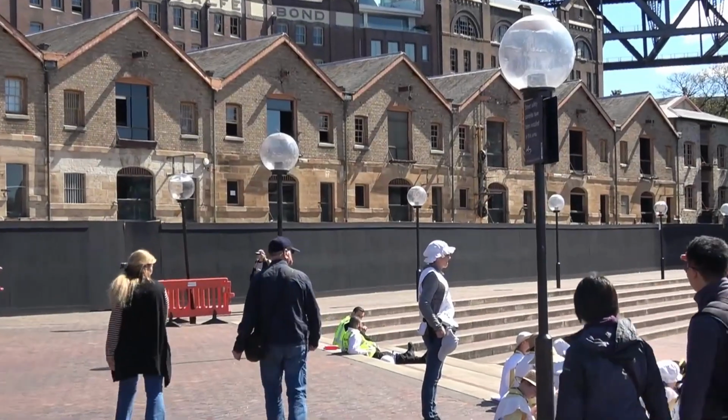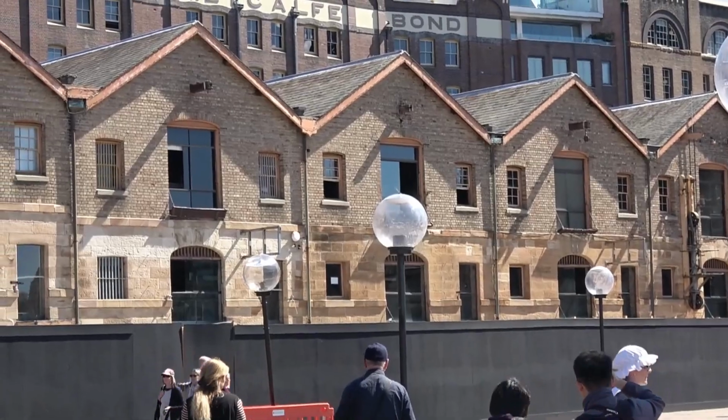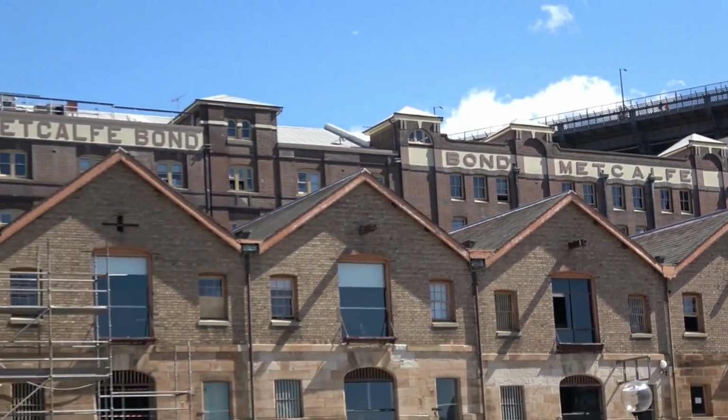These are the waterfront buildings. It's a shame they were run down, but at least now we might get the opportunity to get them restored the way they were.